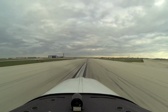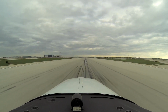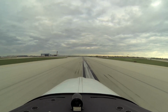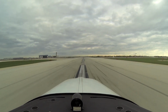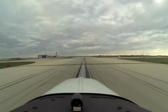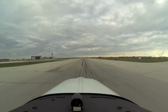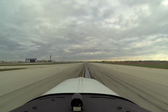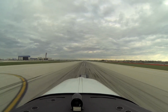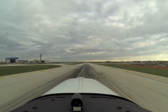Alright, clear to the right. Airspeed alive. Tower, Scouts 5345, ready. Scouts 5345, Tower, wind 250 at 12, runway 27 left, clear to land. 27 left, cleared to land, Scouts 5345.